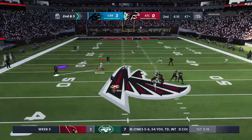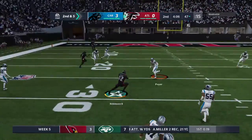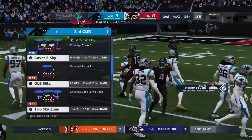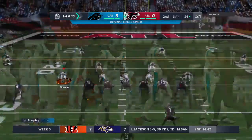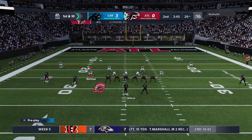From the shotgun, Wilson forced out to his left. And the hook up here to Allen Robinson. And he'll go down, but not before getting this inside the 30. That good for 21 yards on the catch and run. This offense finding its legs now. Here's another 1st and 10.